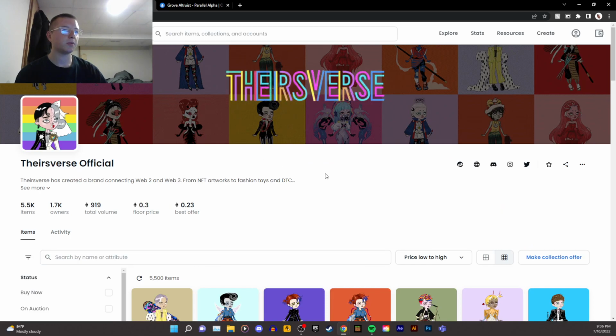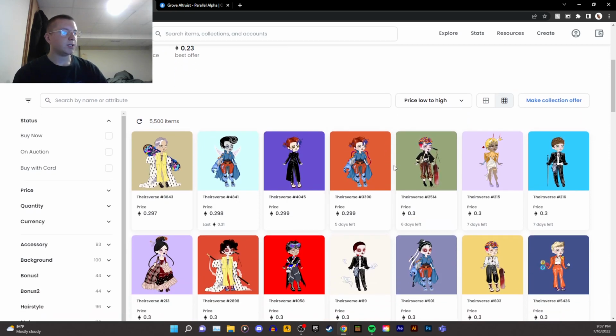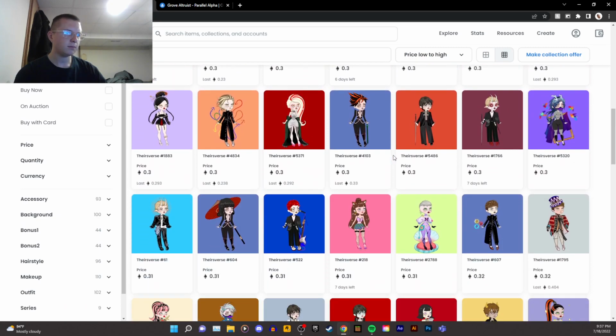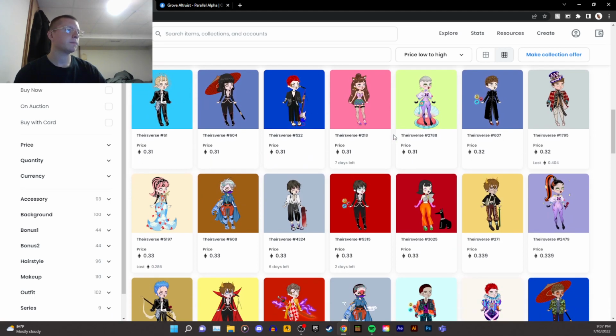So never heard of this one before. Brand connecting Web 2 and 3 from NFT artworks to fashion toys and DCT brands. Okay. So looks like they might have some utility, but we don't care about that here. We're here to look at the art only. So looking at these, some pretty cool traits, pretty unique. The outfits are very different. You can tell the head's the same on all of them, pretty much.